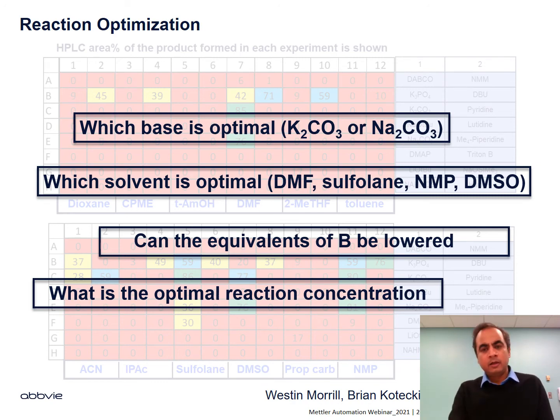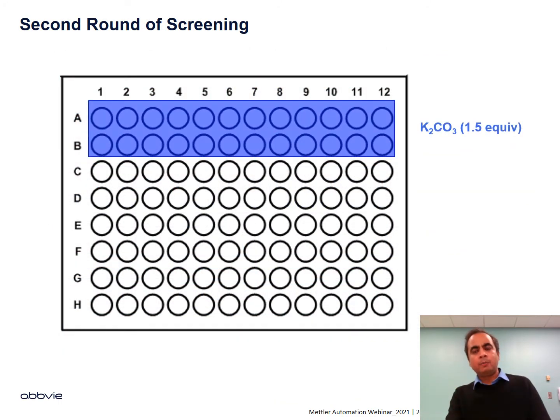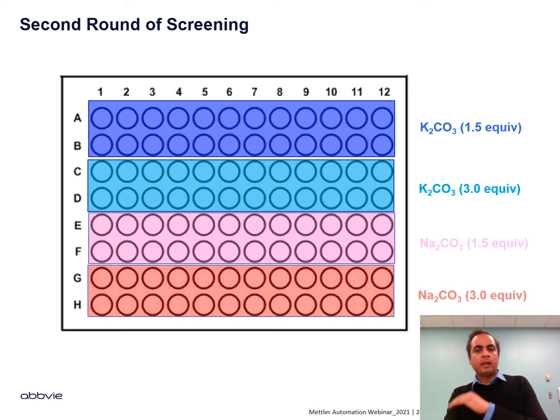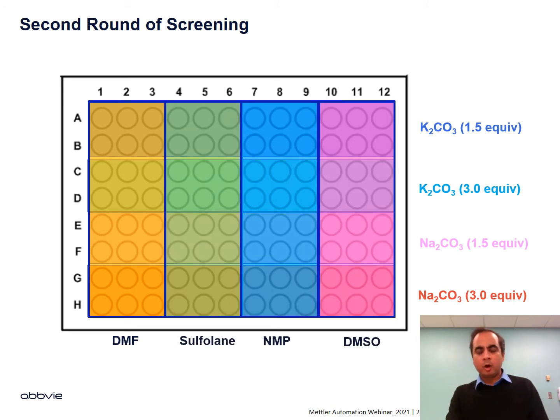And we did that. And we did that by starting from a blank 96 well plate, and we dosed the top two row with 1.5 equivalent of potassium carbonate and next with 3 equivalent of potassium carbonate. And we did the same with sodium carbonate. Then we picked the 3 columns on the left and dosed DMF there, and then we dosed other 4 optimal solvents. So here we are looking at combination of 4 solvents and 2 different bases at 2 different equivalents.